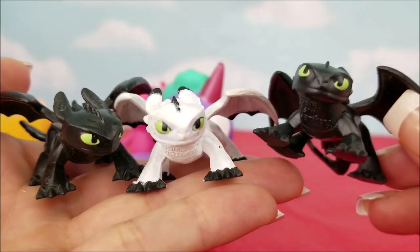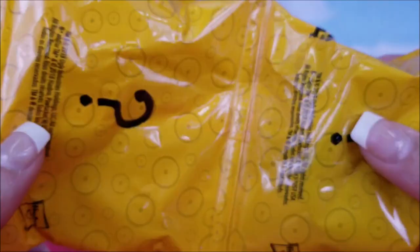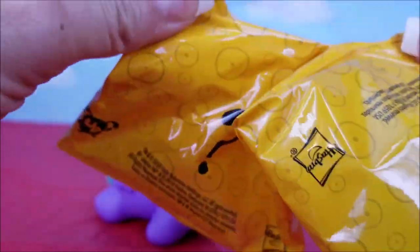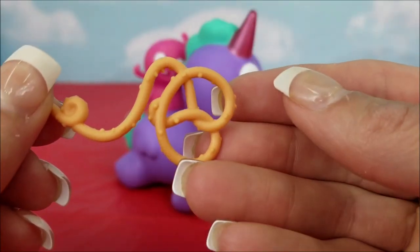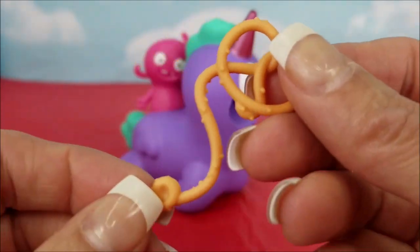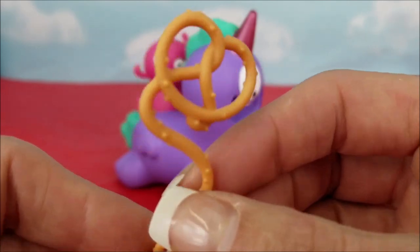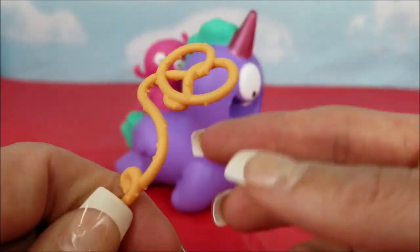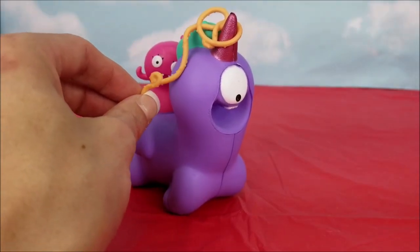Is it blind bag time yet? Yes, it sure can be. There's two of them. Oh, my goodness. That's so great. It's a pretzel lasso. It must be used to rope up Peggy, but we would do it really gentle. It looks more like a snack to me. That is cool. We lassoed up Peggy's unicorn horn.